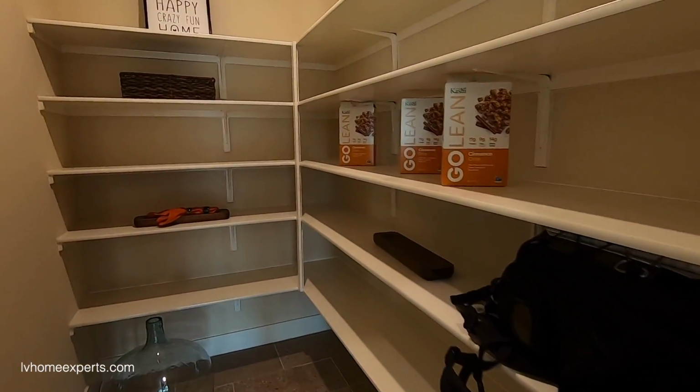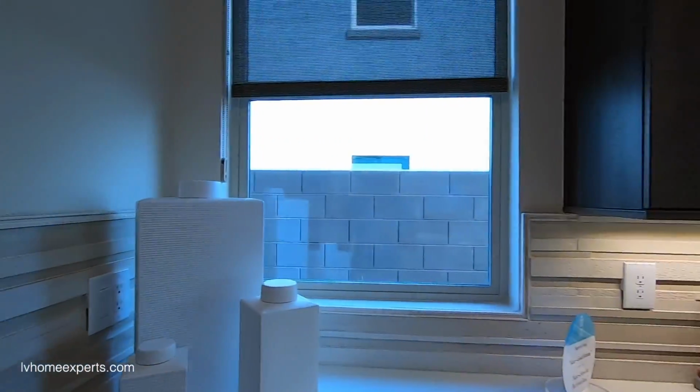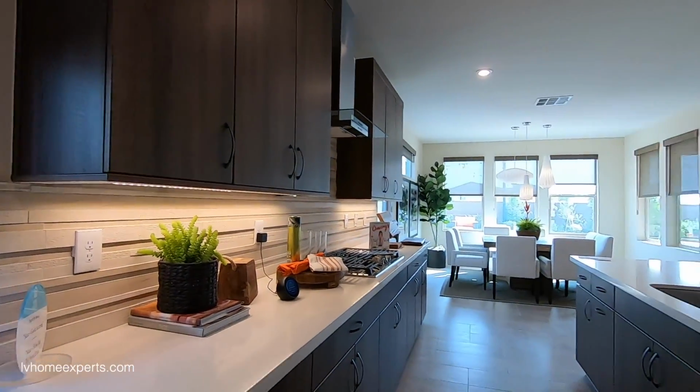Pretty decent sized pantry. Alexa, best realtor in Las Vegas. Let's take a look at this.